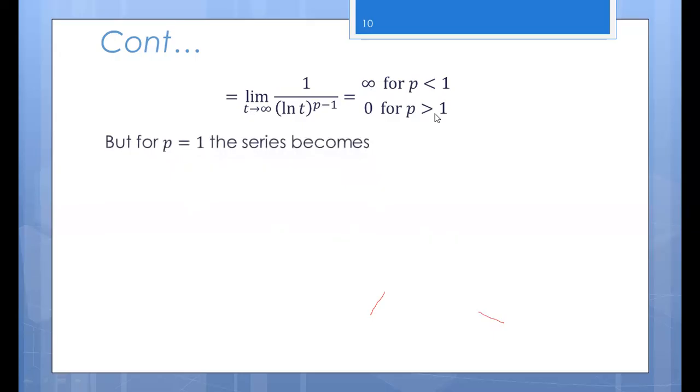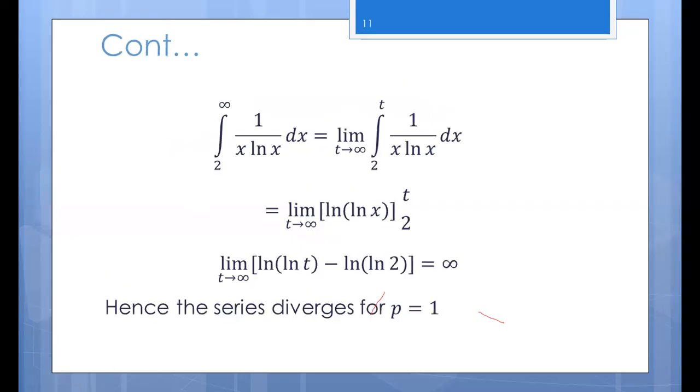But what will be the property of the series when p is exactly equal to 1? For p equal to 1, the previous series becomes this. It was 1 over n times ln of n to the power of p, and when p is 1, the series looks like this. But what will be the convergence property of this series? Again, applying the integral test, let the corresponding function f of x be over the same domain, so that this improper integral would be the limit of the integral from 2 to t of 1 over x ln x dx.